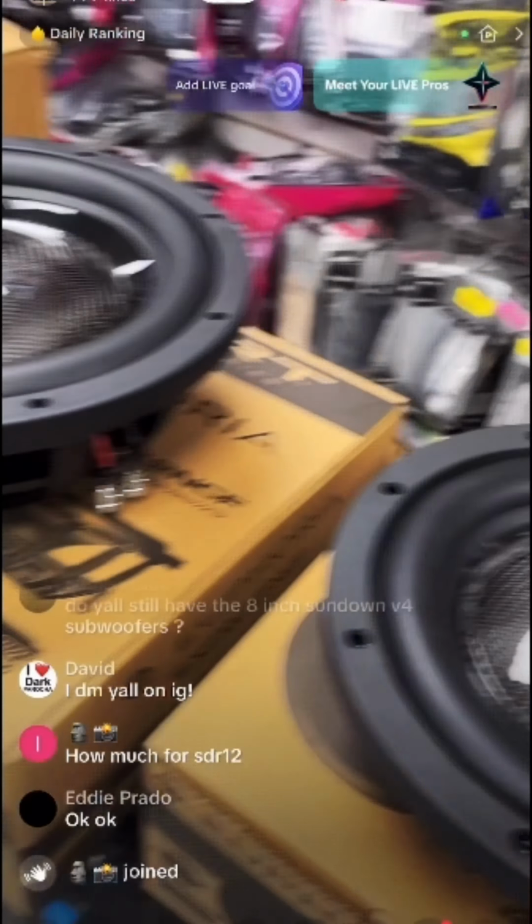Actually, these right here, these are the ones I have in stock right now. Those are rated at 500 watt RMS. So I do have those in stock right now as 10s.